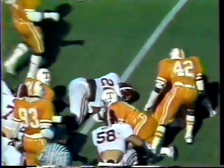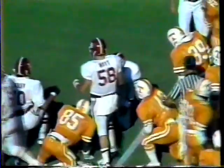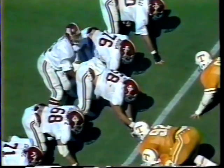Moore, 6 feet, 235, a sophomore. Alabama 5-0. Tennessee coming into the game 2-2-1. Moore now has carried the ball 6 times for 25 yards in the game. The hand line, the linebackers tucked tightly.